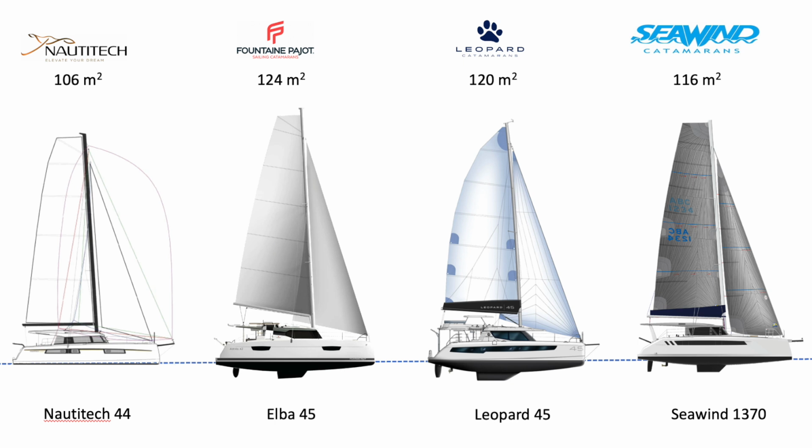But when you look at the sail area, we can see that the Elba 45 is well in front at 124 square meters, followed by the Leopard at 120. The Seawind 1370 at a respectable 116, given its displacement, and then the Nautitech at 106.